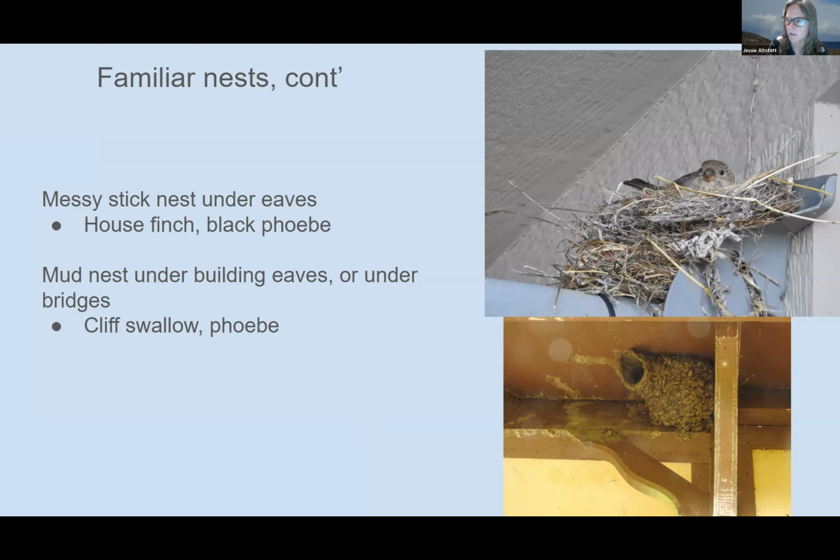And when we get into looking at the breeding bird study a little later, we can look at how many nests are reported each year on what type of structure. And it's really pretty interesting.